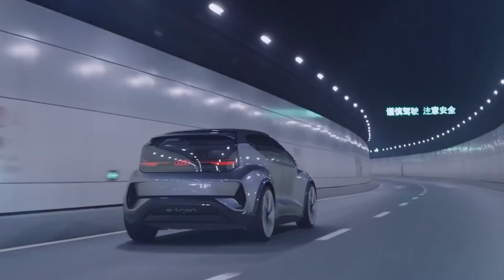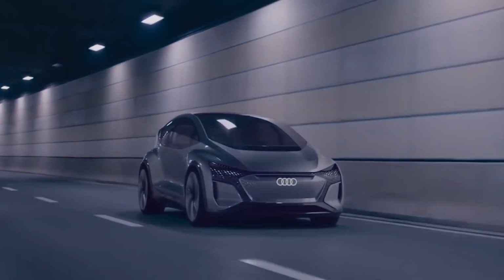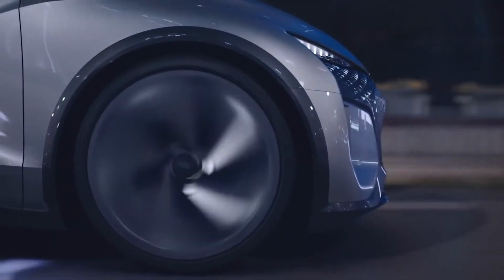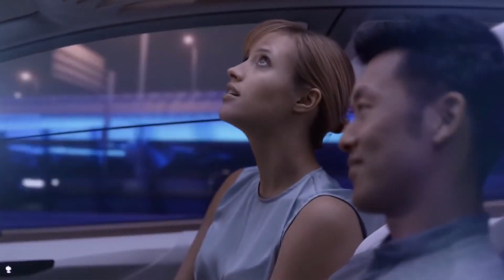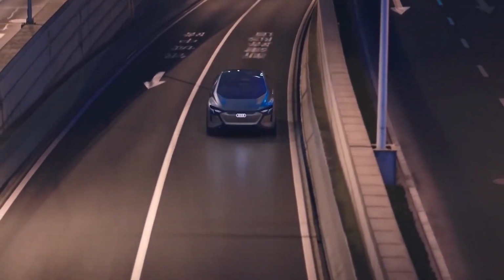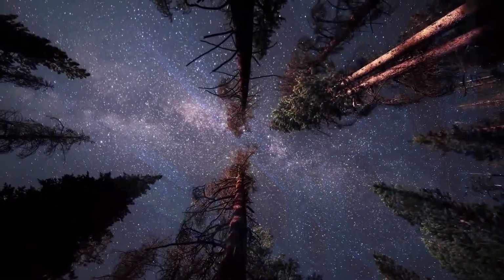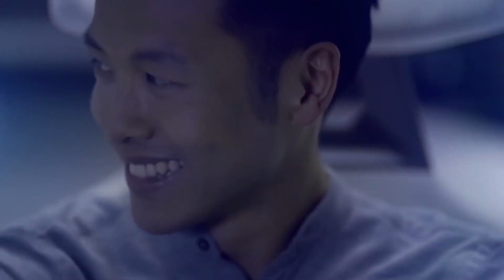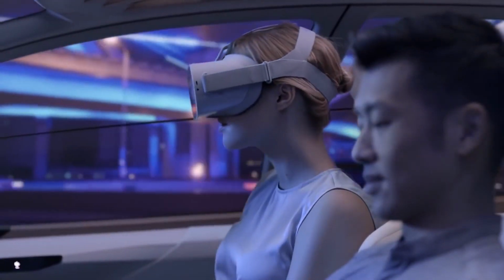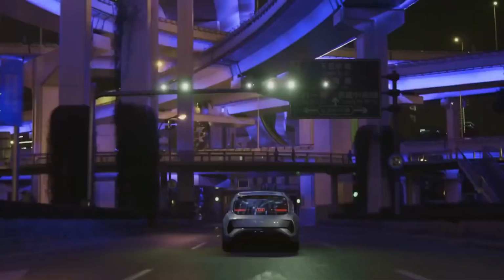When designing the interior, the engineers wanted to implement the idea that a car is like a second home. Therefore, the Audi AI Me has everything it needs to keep the passengers entertained. A large OLED panel, access to online entertainment services, and even augmented reality glasses. As you can see, the Audi AI Me can be driven by either an autopilot or by the user.